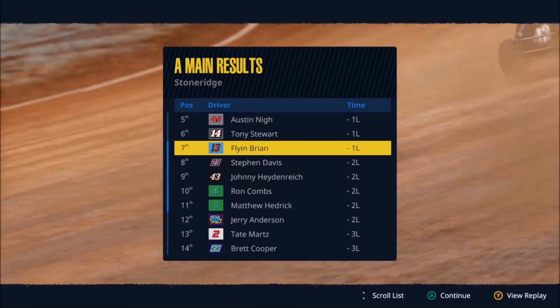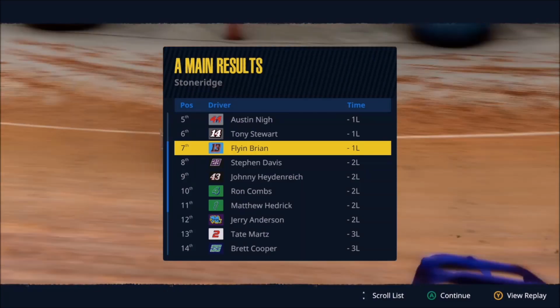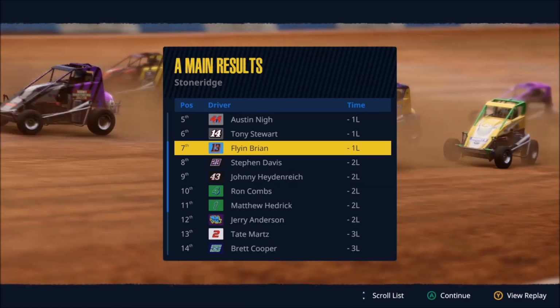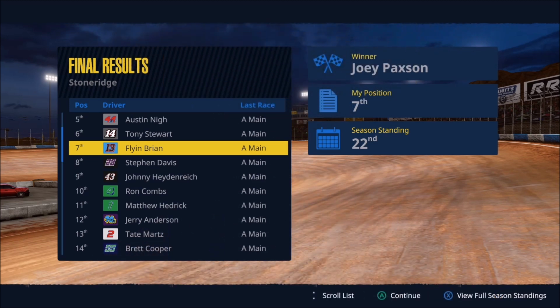We ended up 1 lap down. In fact, the last car 1 lap down. Everybody behind us was at least 2 laps down. We're certainly going to take that. That is an awesome result. So now let's move forward and see what kind of final results we get. And of course, most importantly, the purse money.